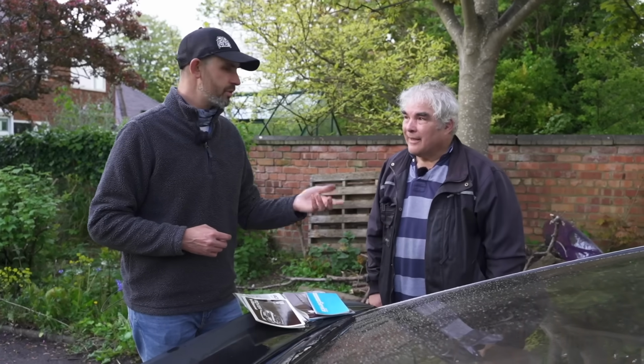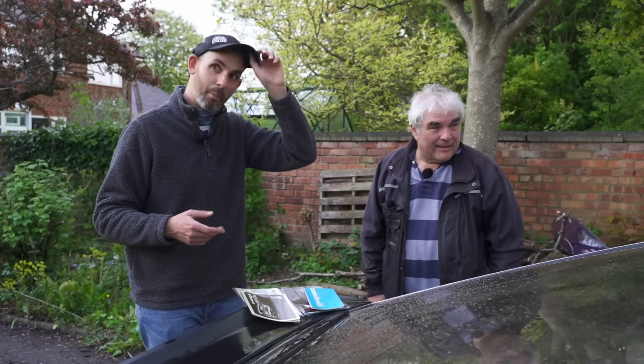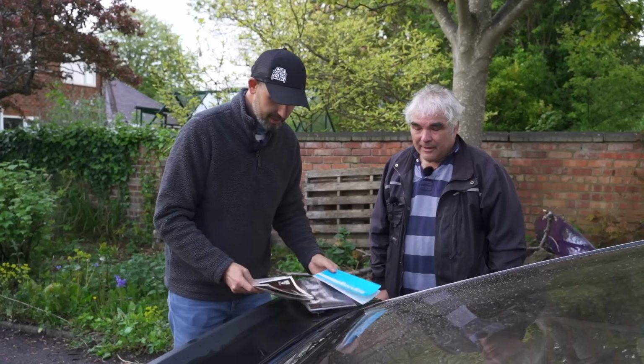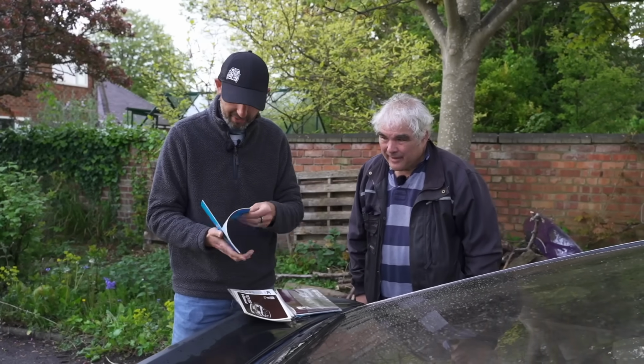You thought that you had the service history, but you weren't entirely sure where it was. Great. Then we were just having a nose around the car while it's outside. I totally forgot SD1s have two glove boxes. There's one under the driver's steering column, and in there is all the service history, and we've got all the stamps in the service book.